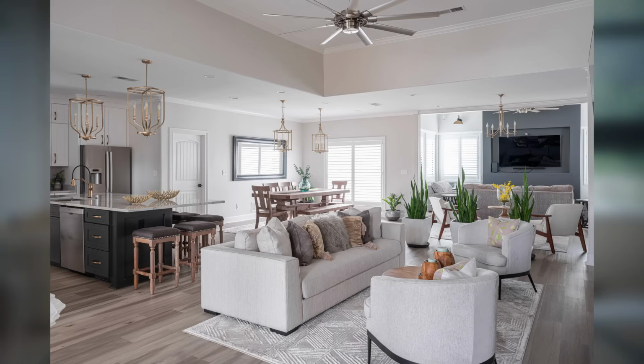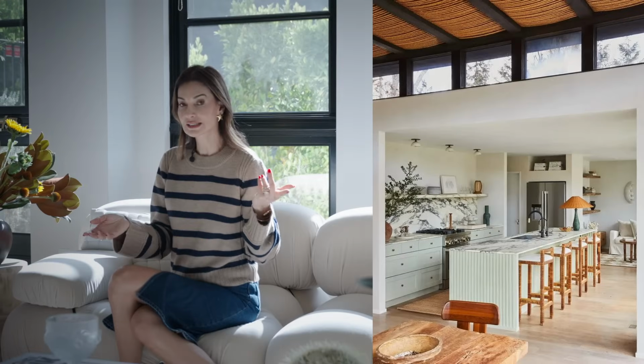The next mistake that I see that cheapens your home is overfurnishing. It's a little bit like what we just talked about with negative space. The same applies to too much furniture. It can make a room feel cramped and cluttered. So it's important to select pieces that are both functional and visually appealing, but to leave some negative space to create balance. Another way to do this is having multifunctional furniture.